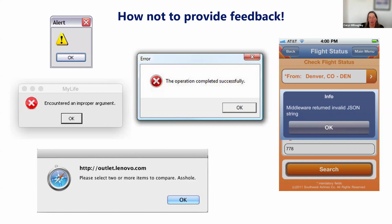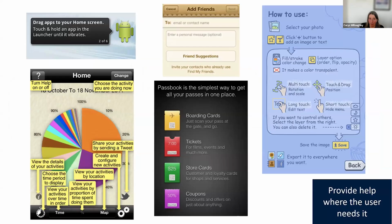The bottom left one was a message that appeared if you were on the Lenovo site and you're comparing computers to buy and you only selected one of them. It's a very good idea not to put insults to the customers in the messages that you provide. Even if you're only doing it during testing, you have to remember to update it.